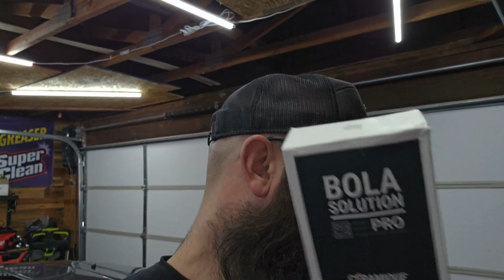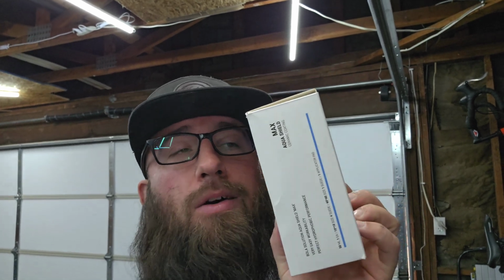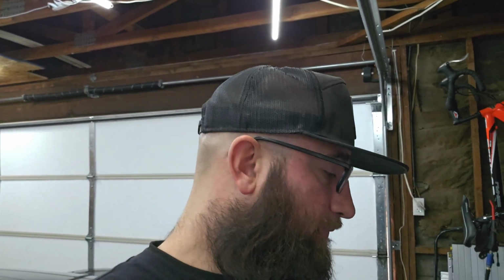But I'm super excited because we're going to be using the BOLA Solutions coating, the Pure Shield Evo. This is a 7-year coating. And then we're gonna top it with what I call their sacrificial layer, I guess, or their secondary layer, the Aqua Shield Max, which is what's going to provide the extreme slickness and crazy water beading. According to them on the website, it's like a 120-degree bead angle and stuff like that. So it's kind of like a 1-2 punch.